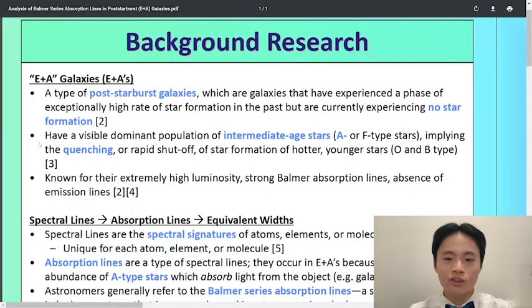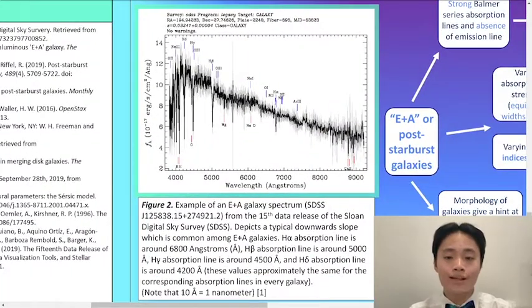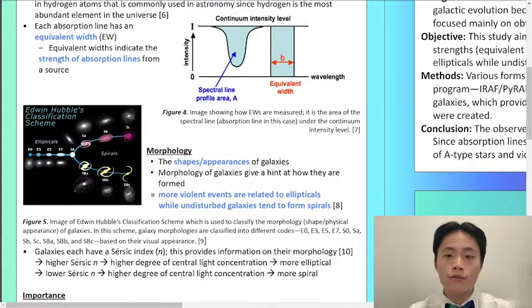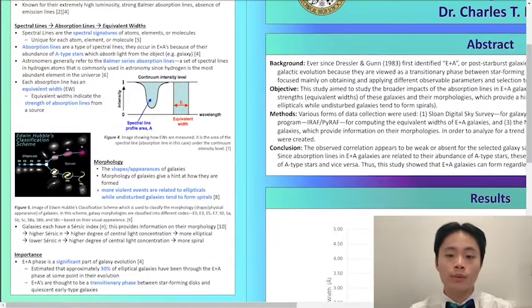E+As are specific galaxies known for these characteristics. Looking at the spectrum graph, which shows luminosity at each wavelength, we can see a small upward spike at the beginning and an overall downward slope. Furthermore, we can see dips in the Balmer series absorption line, hydrogen alpha, beta, gamma, and delta. These dips or absorption lines have an equivalent width, which indicates how strong the absorption line is. These are all characteristics of E+A galaxies.